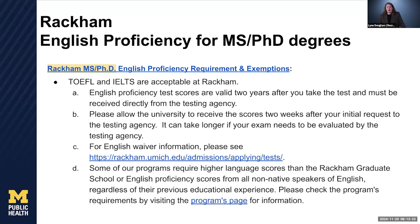TOEFL and IELTS are also both accepted for the Rackham Graduate School and are valid for 2 years. The scores must be received directly from the testing agency, and these can take up to about 2 weeks to arrive after your initial request to the testing agency. It can also take longer if your exam needs to be evaluated by the testing agency.